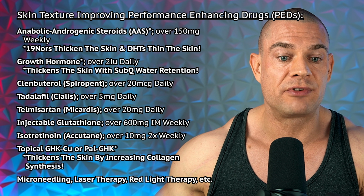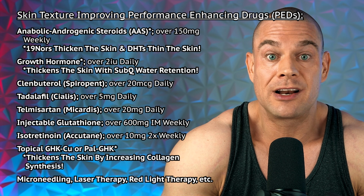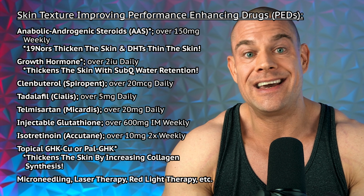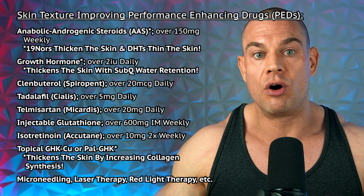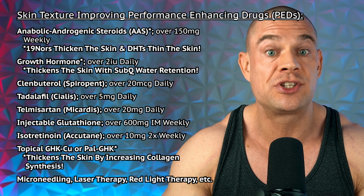Then Accutane, again, over 10 milligrams 2 times weekly. So if you don't want to do daily microadministrations and you get a little bit of acne, 10 milligrams 2 times weekly will keep that acne at bay and improves your skin texture overall. But if you want to thin your skin, you have to go with 10 milligrams to 20 milligrams daily.